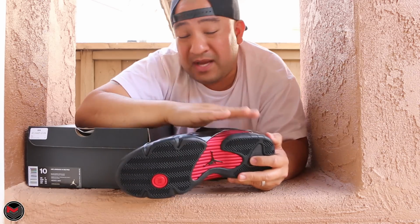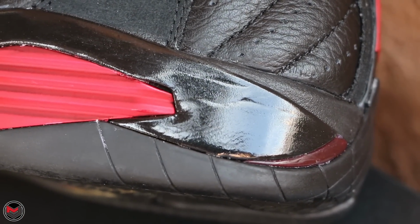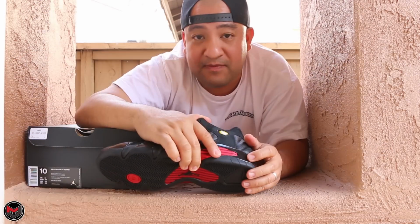The Phylon midsole I'm not too happy with. There is some creasing, as you see with any of the retros that are going on with this type of Phylon midsole.